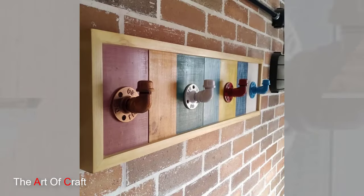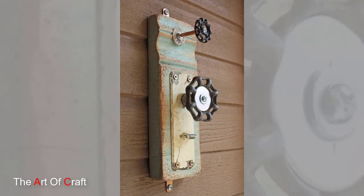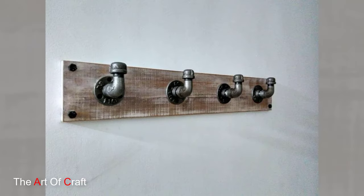Today we are presenting some ideas on coat hooks. Coat hooks, often relegated to the realm of functionality, are actually versatile design elements that can make a significant impact on the aesthetic appeal of your living space.